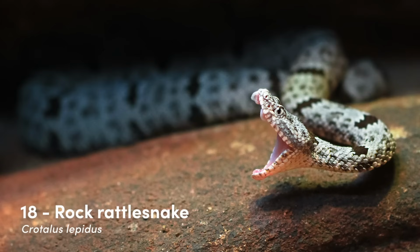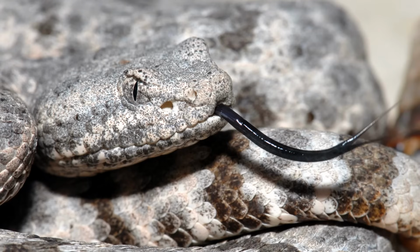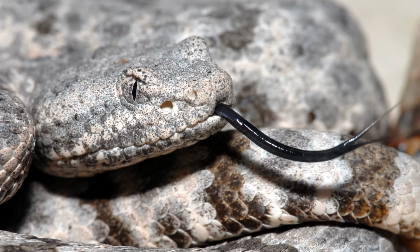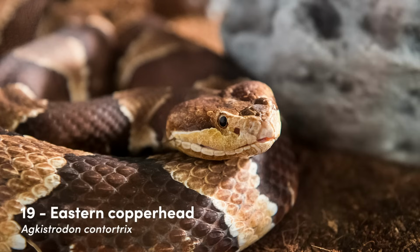The rock rattlesnake is much smaller and has a lighter skin. There are 4 known subspecies, including the banded rock rattlesnake and the mottled rock rattlesnake, who use their patterned skin for camouflage. The eastern copperhead is the first of 2 American moccasins that we'll look at.